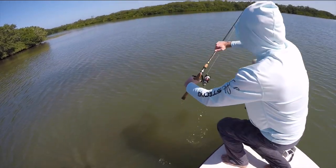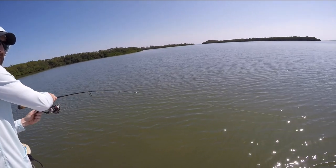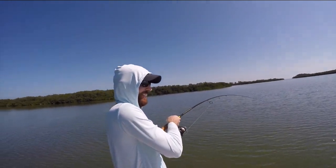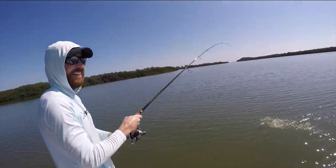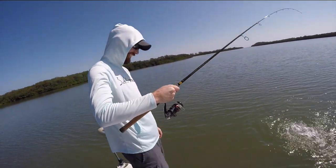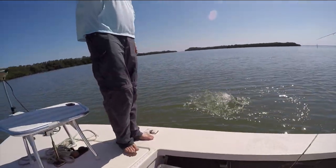So Luke picks it up, says he doesn't really feel anything yet, and then all of a sudden he feels a quick bump. Boom, trout is on. We're kind of laughing at this point just because it's so crazy. I'm still obviously a little bit ticked off that my very expensive Shimano Ci4 Stradic is in the water. But doggone, at least a cool story to go with it.